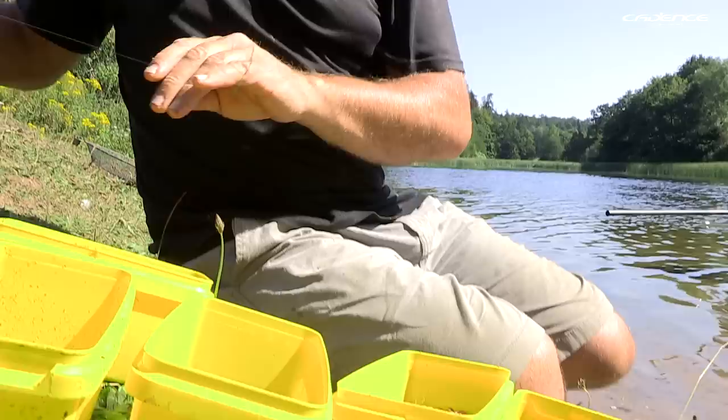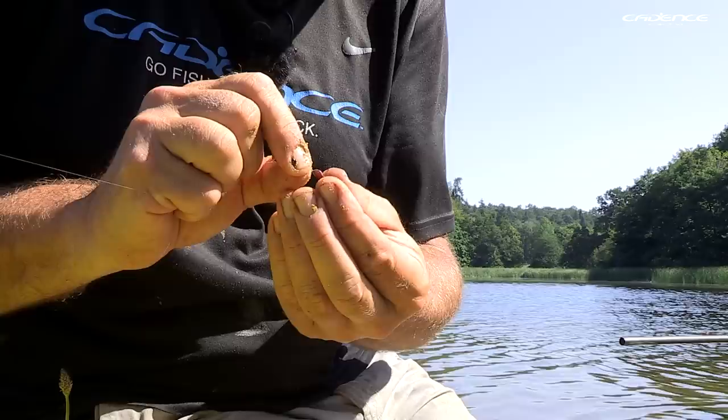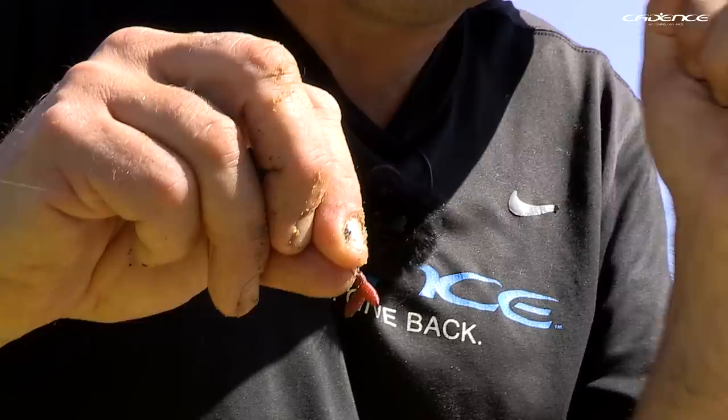Three casters. Great thing with a caster is you can bury a lot of the hook inside the bait. When it's clear water like this, you can actually hide a lot of the hook in the bait. And I had a fish on three casters like that. So you can see how they're presented, trying to hide the hook as much as possible, but actually leave the point showing. So you've got a chance, if you're having fast bites, to connect with the fish.